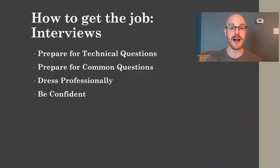And you should also prepare for those common questions that are going to come up in any interview. One of the questions that people mess up the most is, what is my greatest weakness? It's just something that apparently stumps everyone, but is asked in every single interview. So I highly recommend just writing down a script so when you get asked that question, you have a really good response. And lastly, you want to dress professionally and be confident.